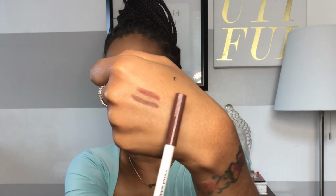Because I've been using the NYX lip liner in Nutmeg. And I'm just swatching them. So this is BFF 3 and this is Nutmeg, and I prefer Nutmeg. So I think I needed BFF 2. This is really dark.